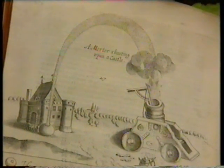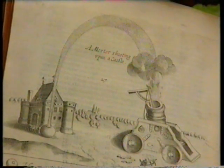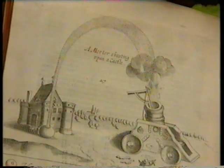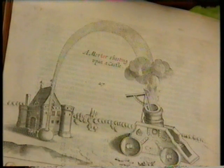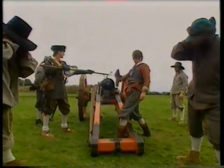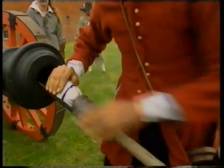And here's how to hit your target. Not easy, because cannonballs don't fly in straight lines. They go in curves. That's because they're heavy. Gravity pulls them down towards the Earth, so eventually they hit the ground. Okay, so what happens if the cannonball fires faster?